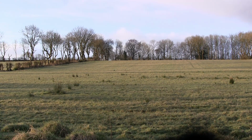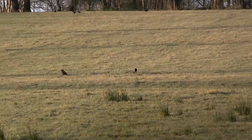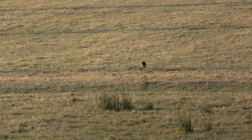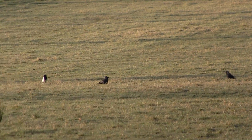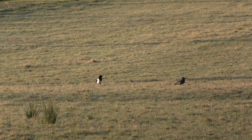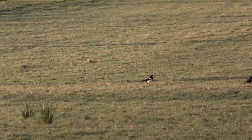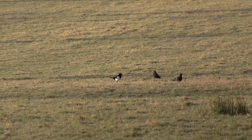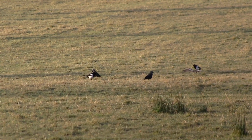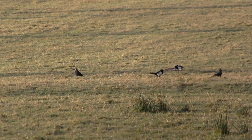The magpie returned, quickly followed by a couple of jackdaws, which didn't go down too well with his mate, who had a go at them. Now, I don't think the jackdaws are really interested in eating the rabbit, as I've never seen them feeding on a dead carcass before. Instead, they might be more interested in getting a little rabbit fur to help line their nest. But Mrs. Magpie wasn't having any of it, and quickly moved them off again.